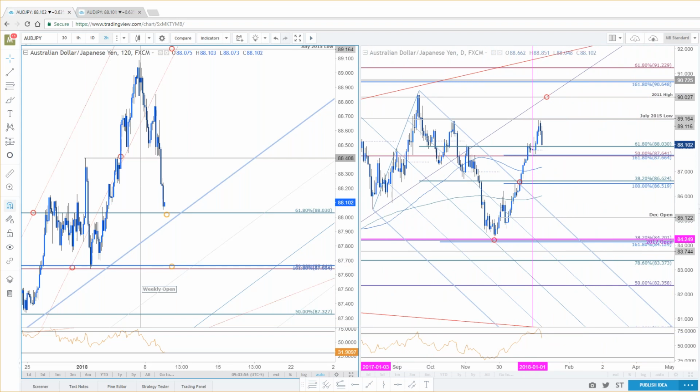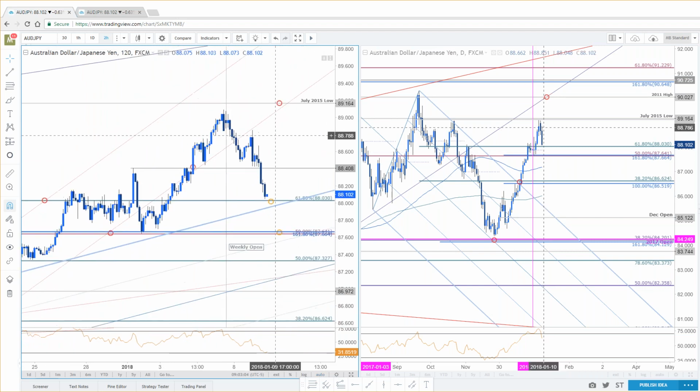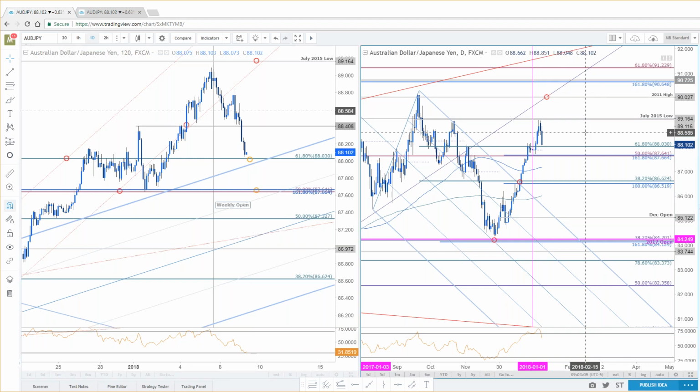All right. Okay, thanks, she says. You got it. Interesting trade, Aussie Yen here. Let's see if we can get some structure here, but I do like it. Okay, moving right along. That was number 4. Number 5, I want to take it back to the crosses real quick.